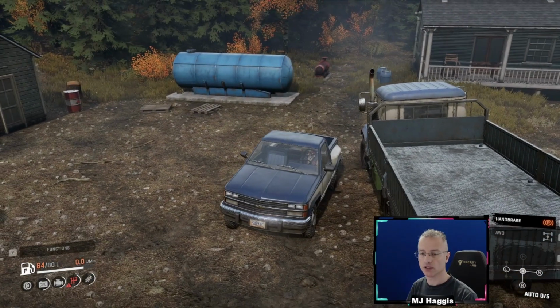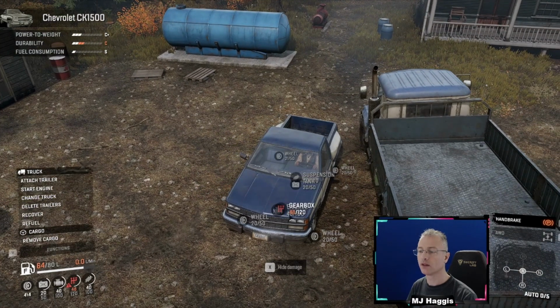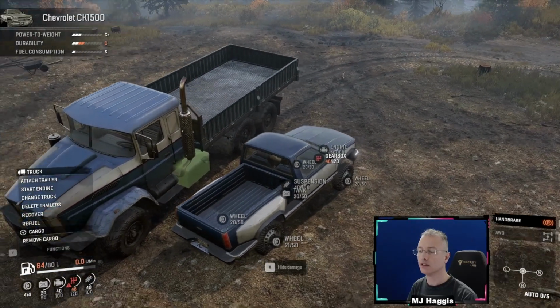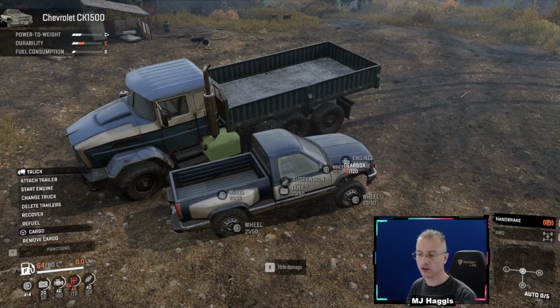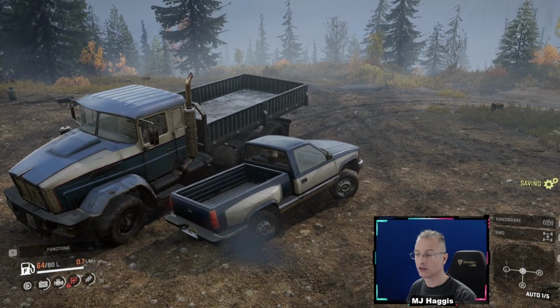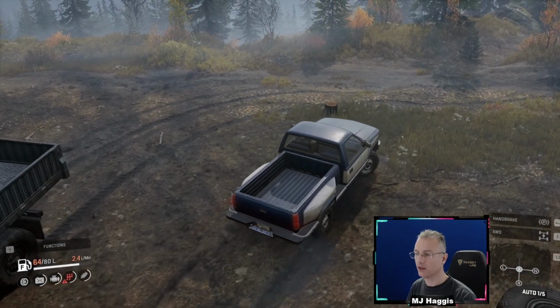Okay, looks like the gearbox is knackered. No fuel. Gearbox knackered. Wheel knackered. Another wheel knackered. Fuel tank's not healthy. Battery okay, so basically it's not looking good. Will it even start? It's got 64 fuel, so it's not leaking fuel. It starts. And it moves. Hmm, interesting. Okay, we'll park it here, we know it's here.